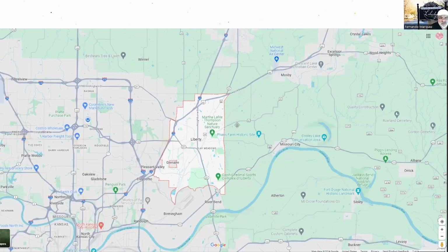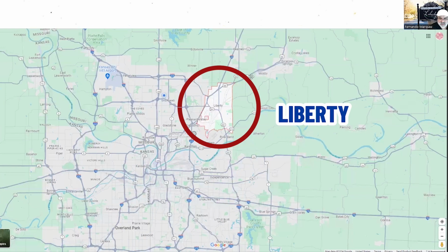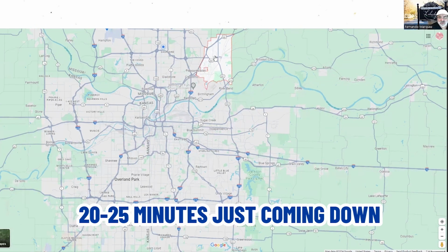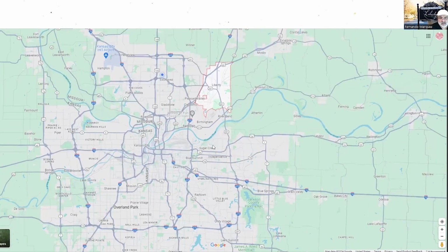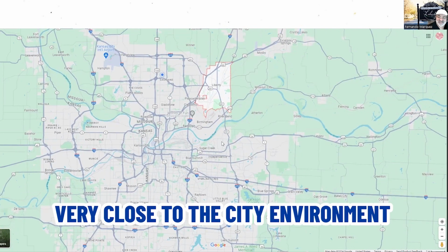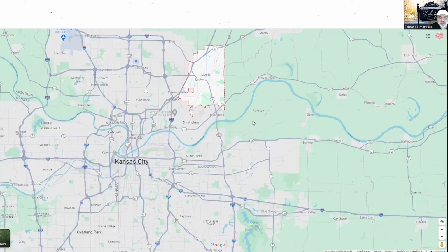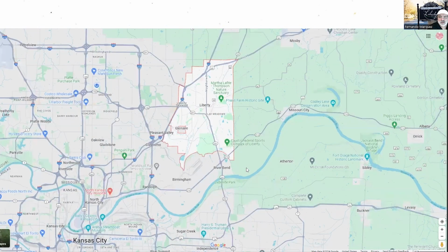I mean, so that's one of the biggest allures, because when you look at here's Liberty, and then you've got downtown Kansas City right here. You probably got 20, 25 minutes just coming down I-35. So you're very close to the downtown area. You're very close to the city environment, but you know, you're right there country living. So it has a lot to offer, and it's a pretty cool town.